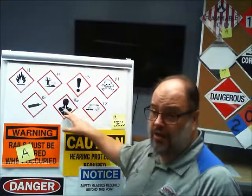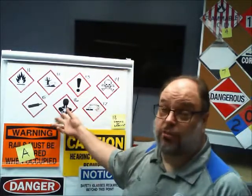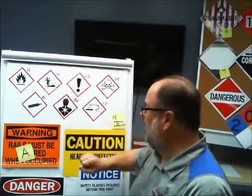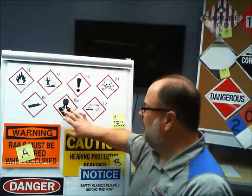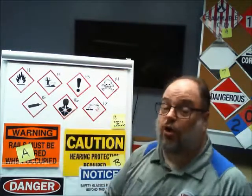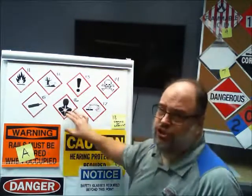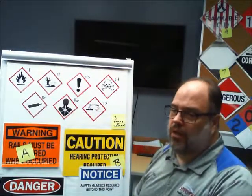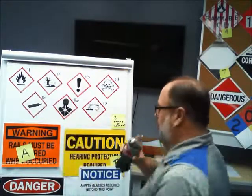Versus chronic. Chronic is what this label is. I affectionately call this the exploding heart label. You might have that when you fall in love with your spouse, but more significantly, this tells you that the item that you're dealing with can cause an illness that will not typically go away. A carcinogen, something that causes cancer, any type of cancerous stuff would be marked with that.